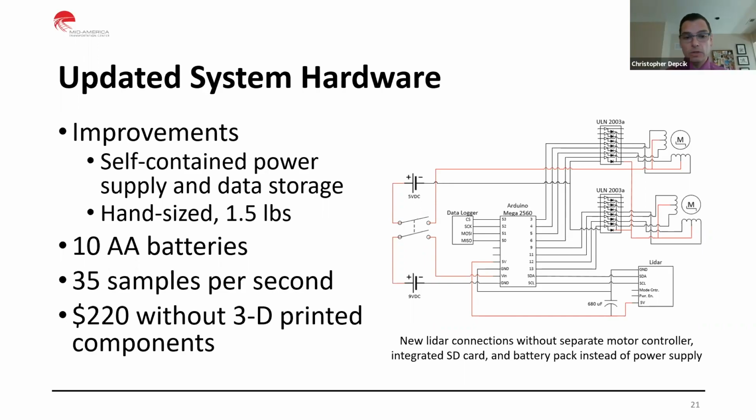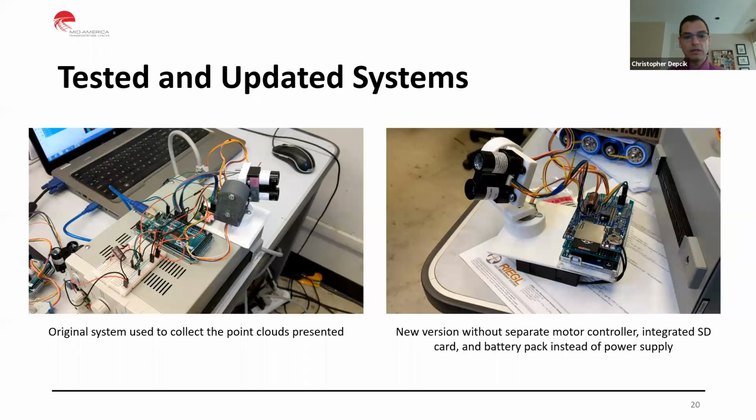I'll answer that one. You're absolutely correct. The LiDAR system that we used here, this Garmin, was the low-powered one. They have a high-powered one. I think it was $140. And you're absolutely right. The costs are dropping dramatically. And overall, the system was $300.